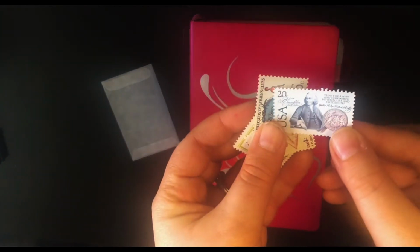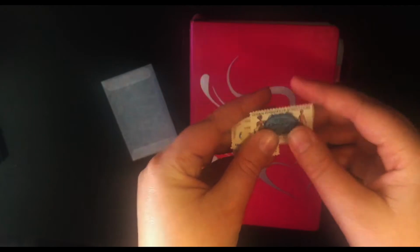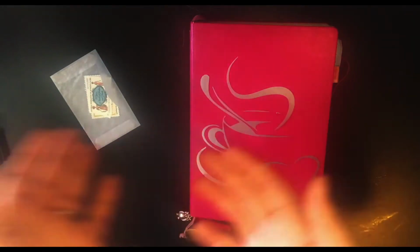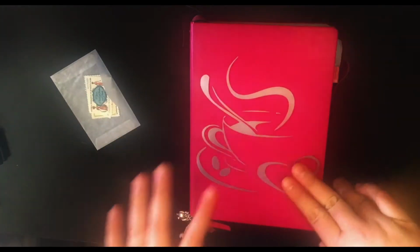these adorable stamps that are all vintage stamps were part of the box, and so I wanted a way to keep those preserved. I didn't want to put them on a letter and then send the letter because then I wouldn't have them anymore. So I'm gonna put them into my bullet journal.